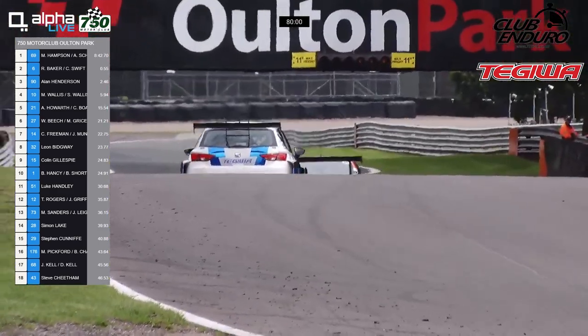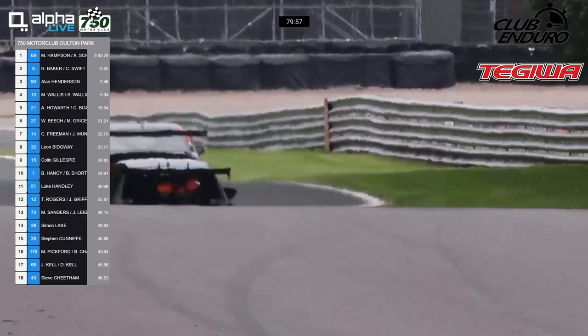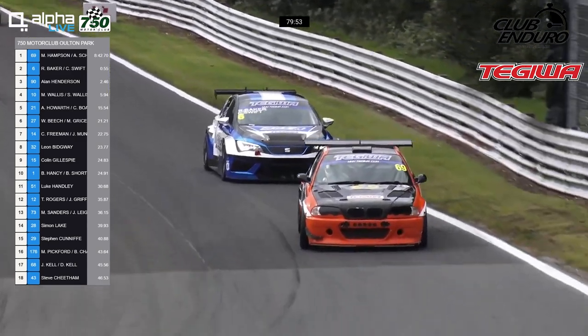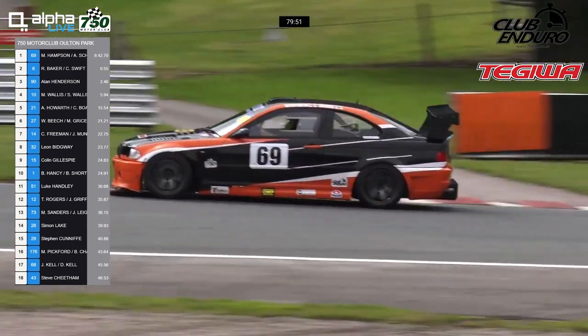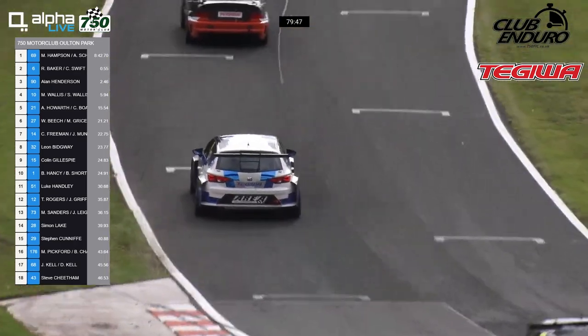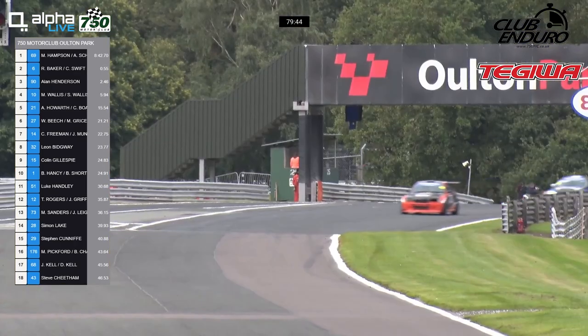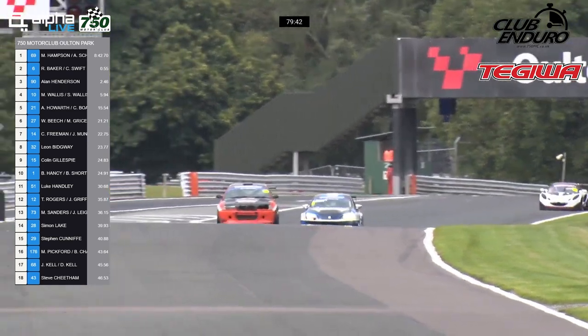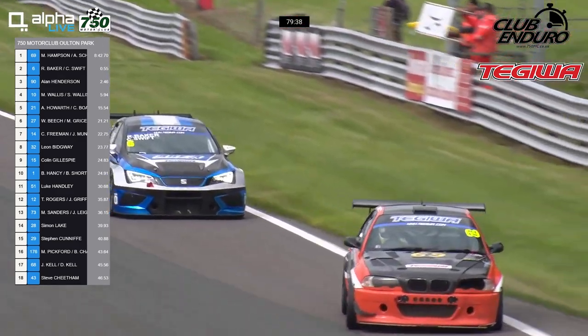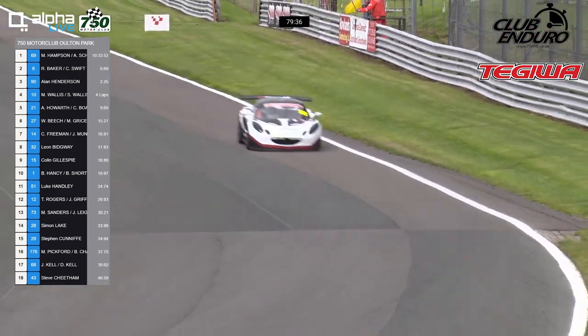Just worth updating on the class positions as well. Class B is being led by Mark Grice and William Beach in that Golf, number 27, in sixth place overall. And Class C, at the moment, is being led by Darren Kell, number 68, in 17th position overall in the Mazda. Yes, and his son James will take over at the pit stops. James, of course, racing in the British GT Championship this year in the brand new Toyota, which has already had its first podium visit of the year.